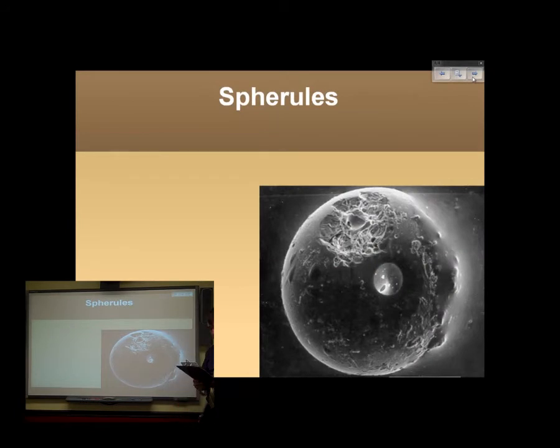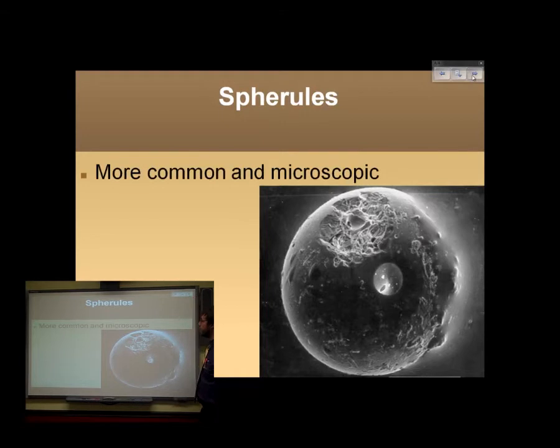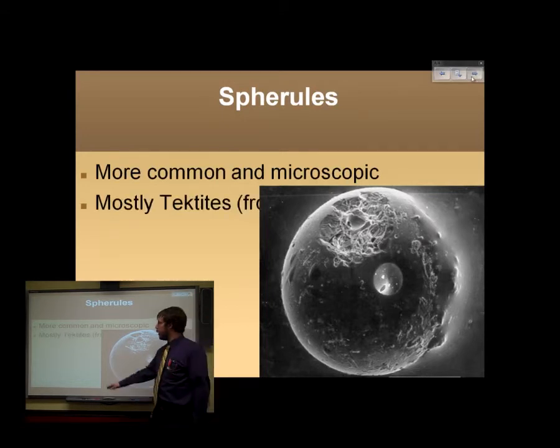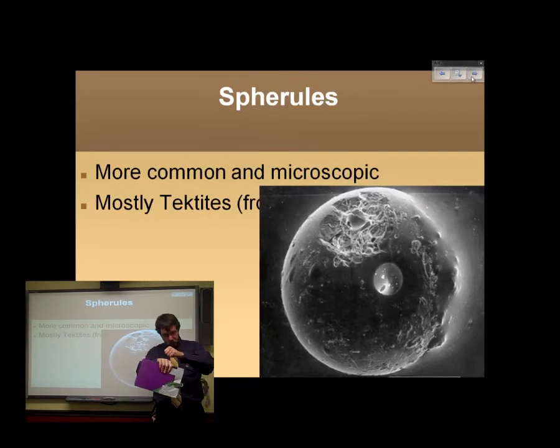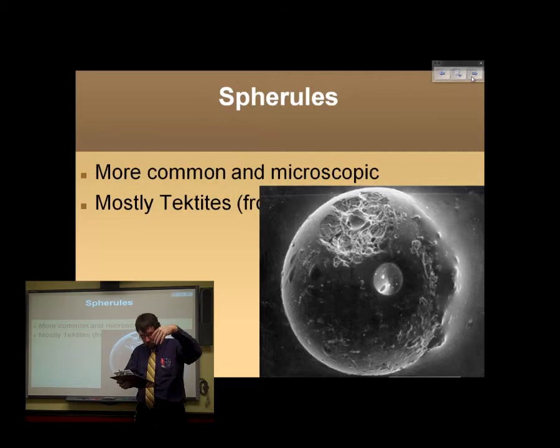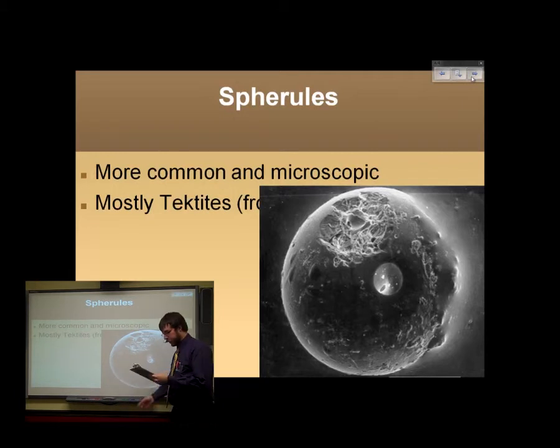You also have these really, really teensy little itty-bitty ones called spherules. These are pieces of meteors. They're a lot more common. They're microscopic. Many of them are tektites, which are actually formed when a meteor and another meteor hit into each other and break off little itty-bits of meteor gook all over the place.